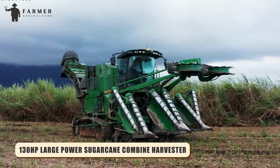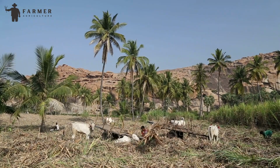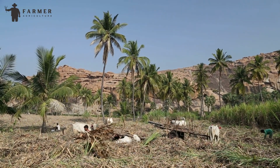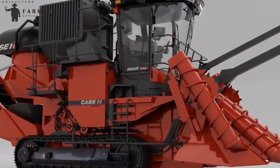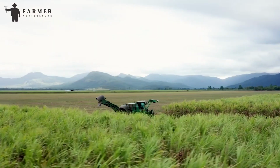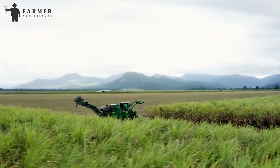130 HP large power sugarcane combine harvester. During the old days, manual sugarcane harvesting was laborious and time-consuming. However, step in the 130 HP large power sugarcane combine harvester, which is a game changer for sugarcane farms. This tractor-sized contraption is the ultimate all-in-one sugarcane harvesting solution.